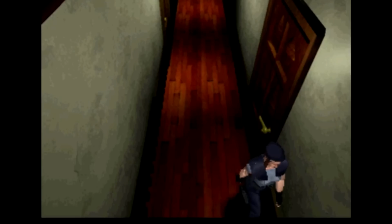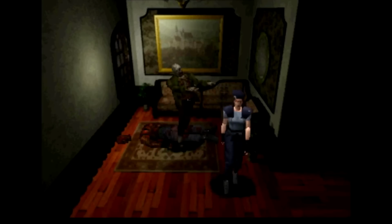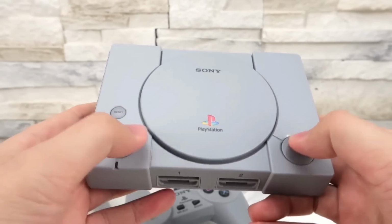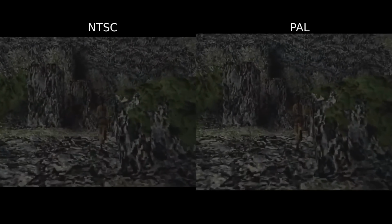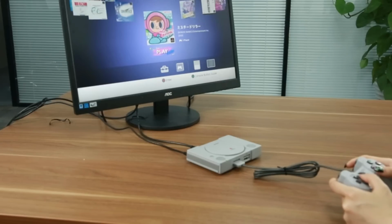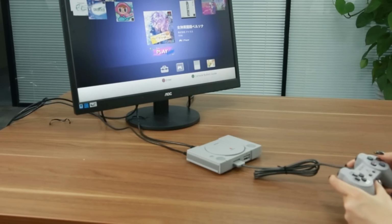The visuals haven't aged well, and the lack of visual settings like CRT filters makes the graphics look even more dated on modern screens. Plus, about half of the games are the PAL versions, meaning they might run at a lower frame rate than you remember, which can be a bit of a bummer for those used to the smoother NTSC versions.